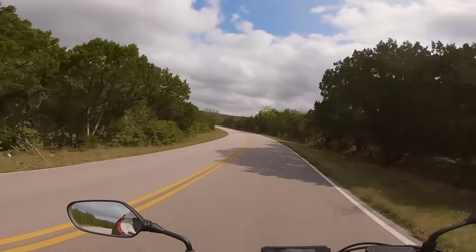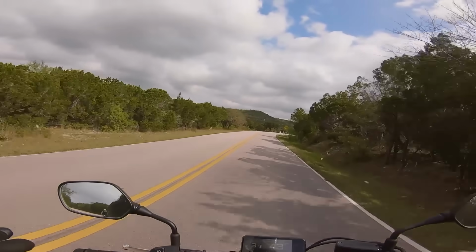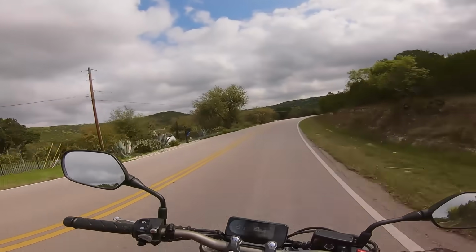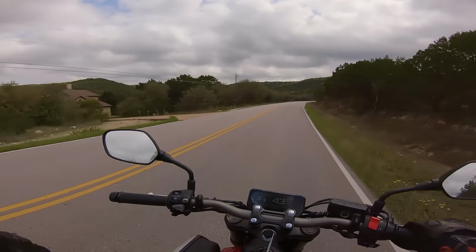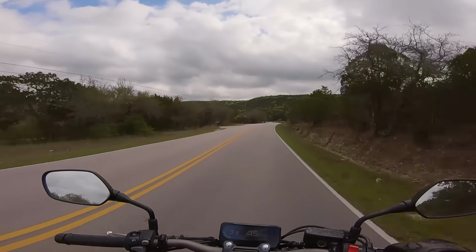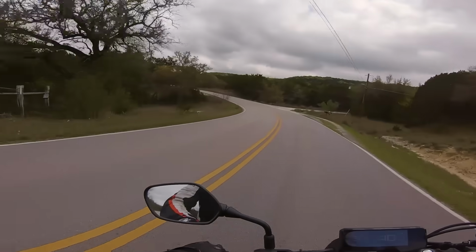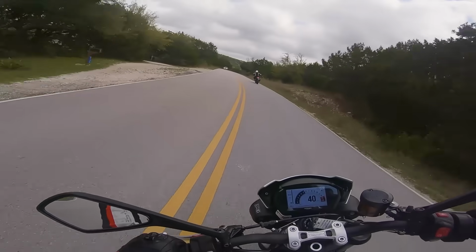The Street Triple works so well in a one-motorcycle garage lifestyle because it's a bike you can commute with. It's a bike that will happily do track days in stock trim completely fine. You could take that thing on a road trip. You could do everything with that bike, and it will happily do everything. And I think that's one of the biggest selling points for the Street Triple for me: if you can only have one bike, that's a pretty damn good one to have. Yeah, you really could do a whole lot worse.